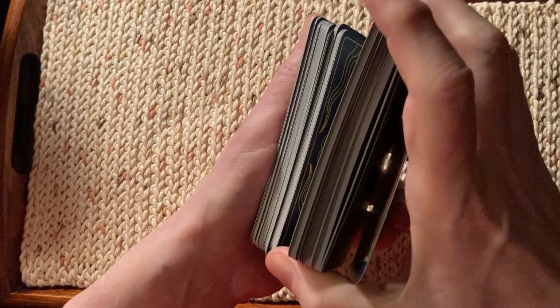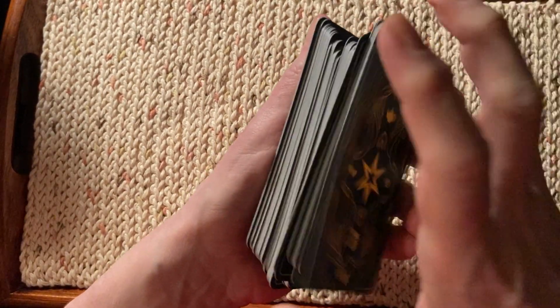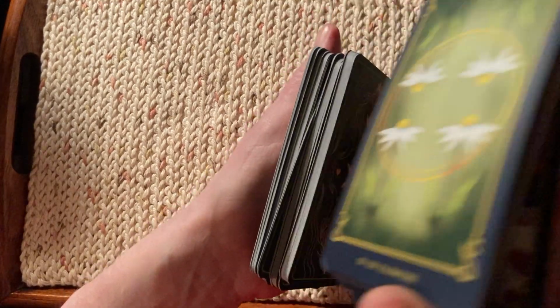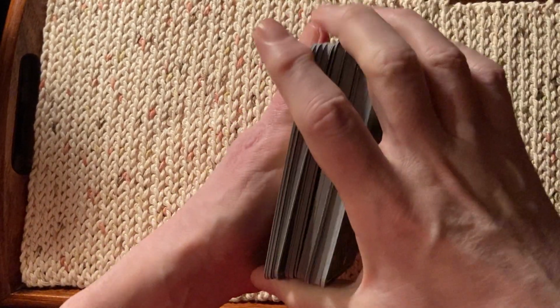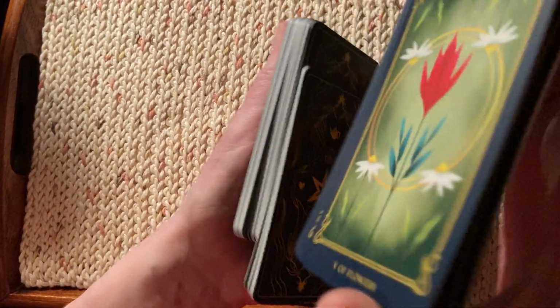I'm a little disappointed about the pip-ish suits, but I had seen a walkthrough beforehand, before buying, which I always do, so I can't be too disappointed. I went ahead and bought it despite what I saw in the walkthrough.